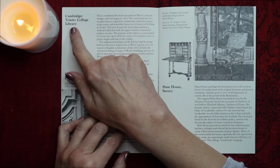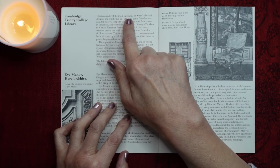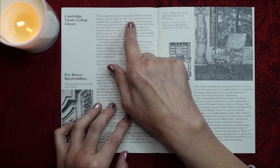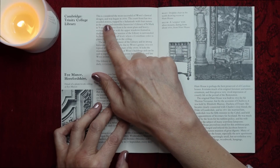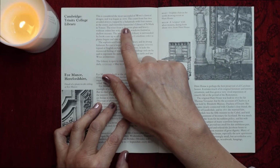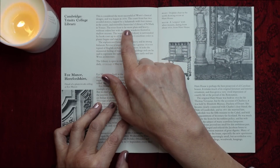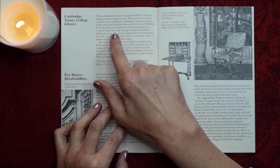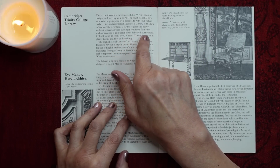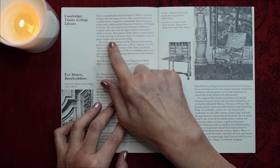Cambridge, Trinity College Library. Oh, we like a library. This is considered the most successful of Wren's classical designs and was begun in 1670. The court front has 2 arcaded stories topped by a balustrade with 4 statues in the centre and resembles Sansovino's Library of St. Mark in Venice. The riverfront is far more plain and heavy, without orders, but with the upper windows framed in shallow recesses. The interior of the library is surrounded by bookcases up to sill level, where a Corinthian order in plaster begins and rises to the ceiling.